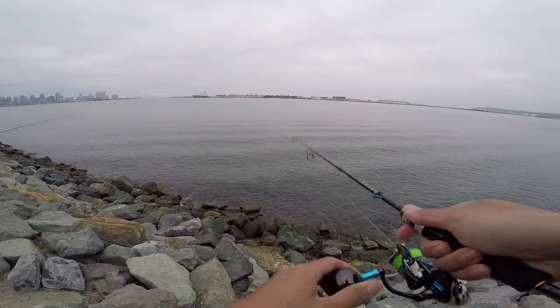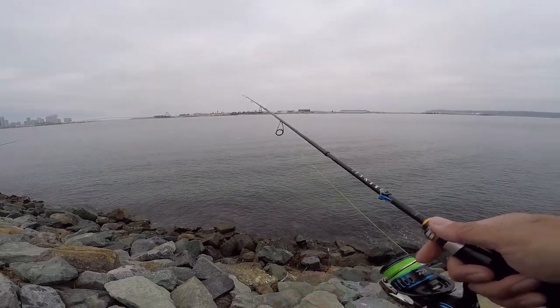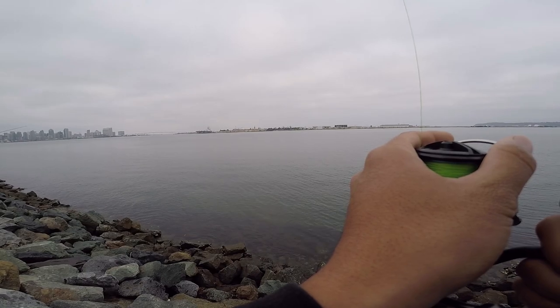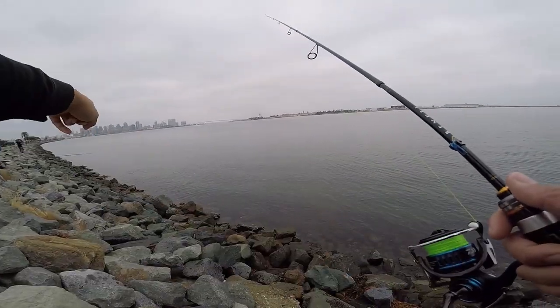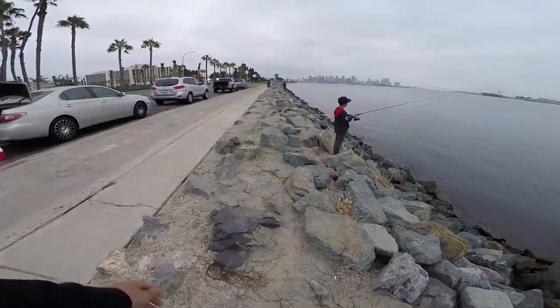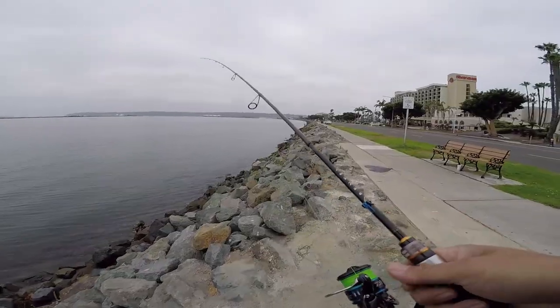Hey, that's a nice reel. I didn't know you had to. Try not to hit the rocks. All right, close it up. Watch your line. Don't get wrapped around a rock. See, now you're wrapped around a rock. Are you still wrapped around a rock? All right. Try not to be wrapped around a rock down there. You got this, buddy.